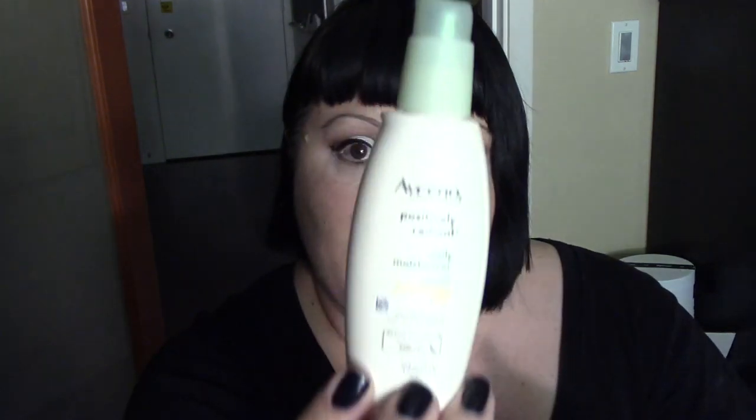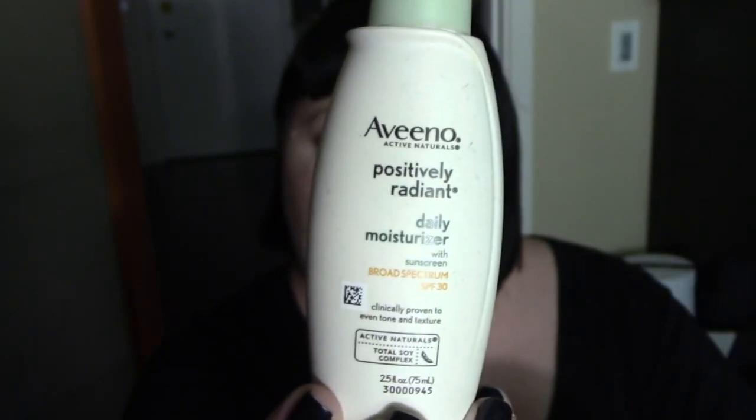I have two beauty sponges. This is a Real Techniques one. This is a Morphe one. I like the Morphe one a lot, but I'm actually really loving the Flower Beauty one. That's the one that I'm using most often now. This is an Aveeno Positively Radiant Daily Moisturizer with a 30 SPF. I have a new bottle of this open now. This I use every day. If I'm going to be more seriously in the sun, I'll use something more intense, which leads me to my next one.